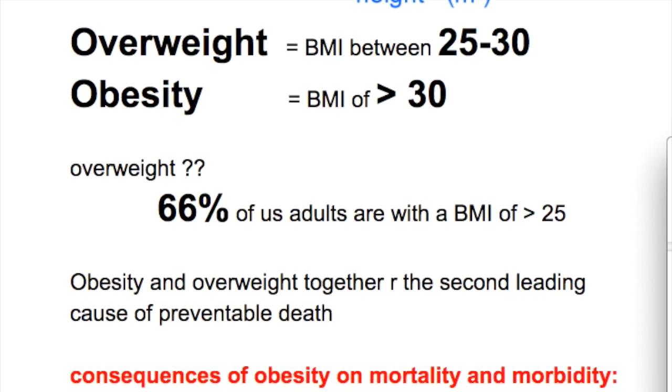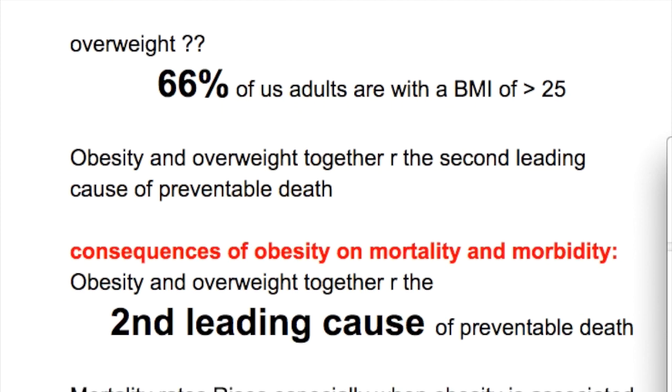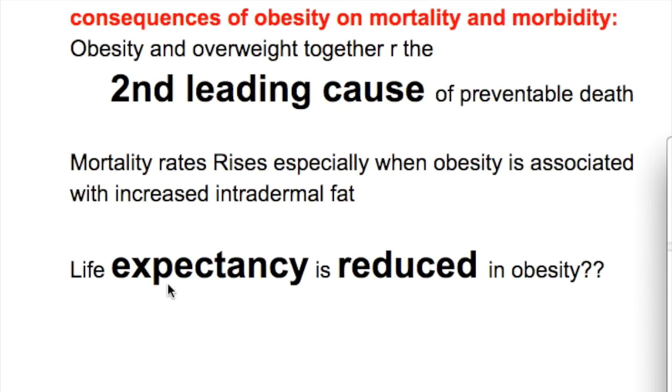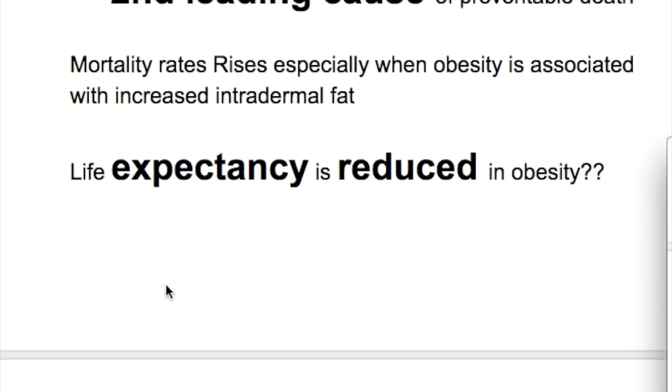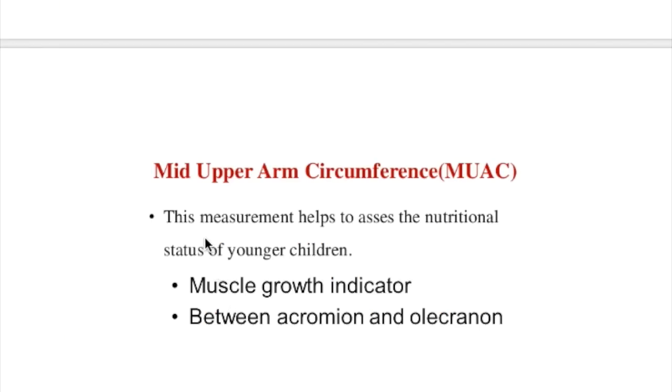Obesity and overweight together are the second leading cause of preventable deaths. Mortality rates rise especially when obesity is associated with increased intra-abdominal fat. How much is life expectancy shortened with obesity? In moderate obesity, it's reduced by 2 to 5 years, and if BMI is more than 45, then it's decreased by 13 years.